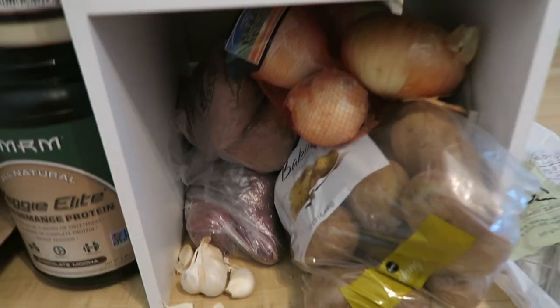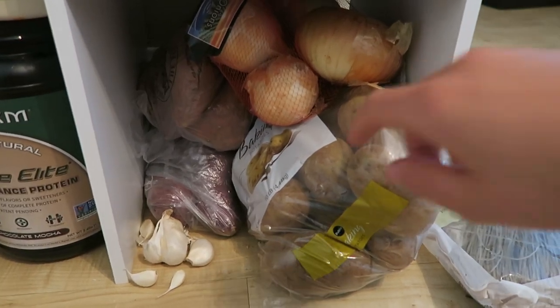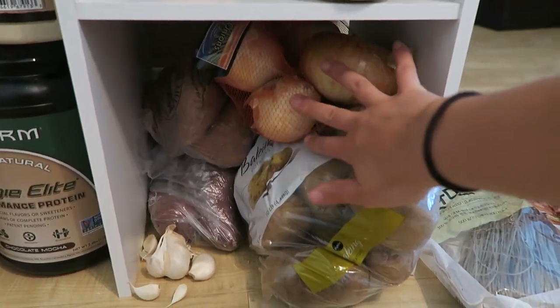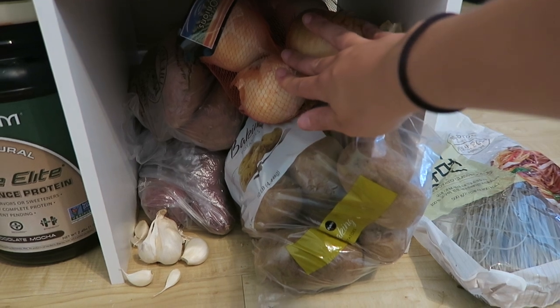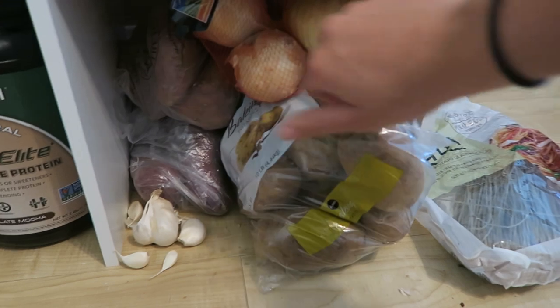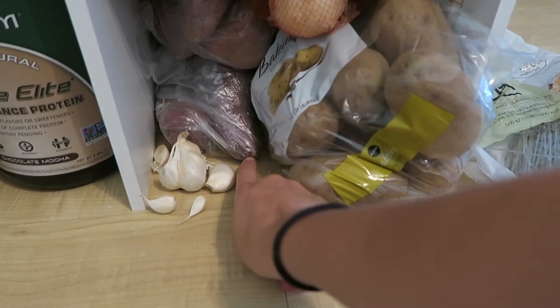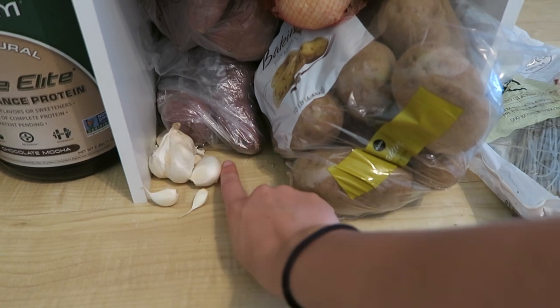And then finally, in this bottom thing, I just have a bunch of potatoes and onions. So this is a giant bag of white onions. I only really buy white onions. This is a bag of russet potatoes. I think it's 10 pounds. This is a bag of regular yams or sweet potatoes. These are some purple sweet potatoes, and then this is some fresh garlic. So yep, that is everything that I have in my kitchen.